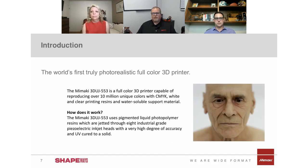All right. So this is the world's first truly photorealistic full color printer. We were able to print over 10 million unique colors, which is 10 to 20 times more than our closest competitors. Again, printing with CMYK, white and clear. And as I mentioned earlier, it's a pigmented liquid photopolymer resin, jetting it out, super accurate dot placement, drop placement. And that's how we're able to get the colors that we can.